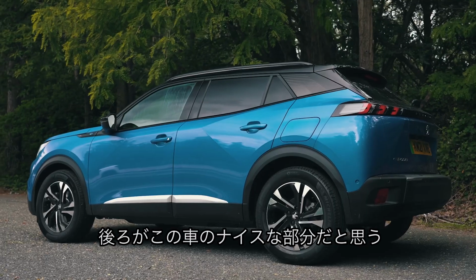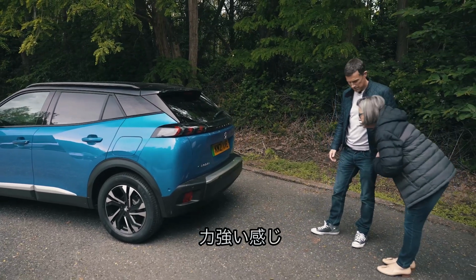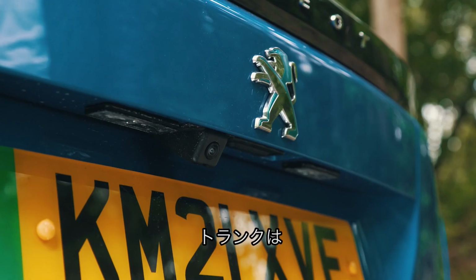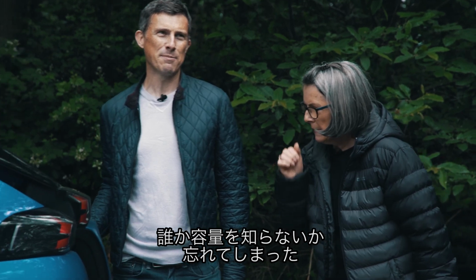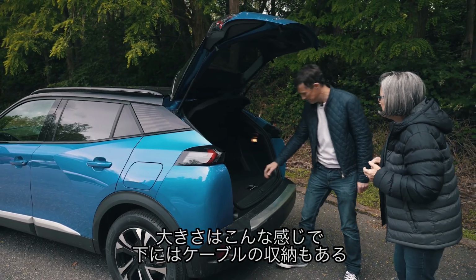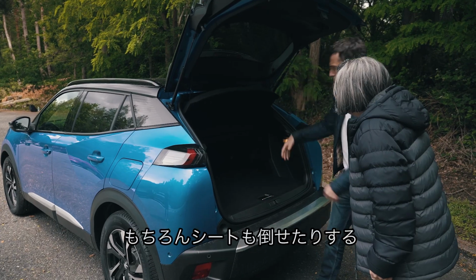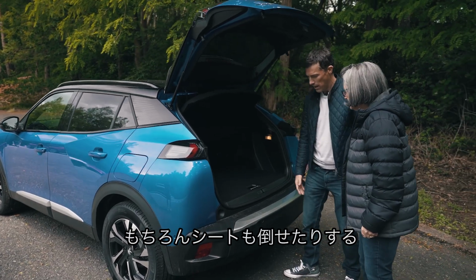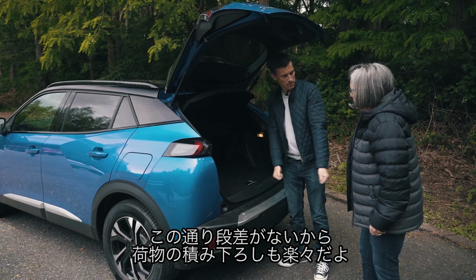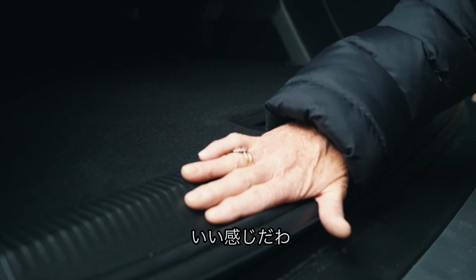Come and have a look at the back end, because I think this is the best part of it. Look at that. Oh, that's nice. Do you like that? Yeah, very nice. Strong looking. Boot capacity. Can someone tell me the boot capacity? Someone off camera, because I've forgotten it. Look, there's some area there where you can store your charging cables. Obviously, the seats fall down. And because it's higher up, it's probably easier to load things in the back. Load lip. Feel that?